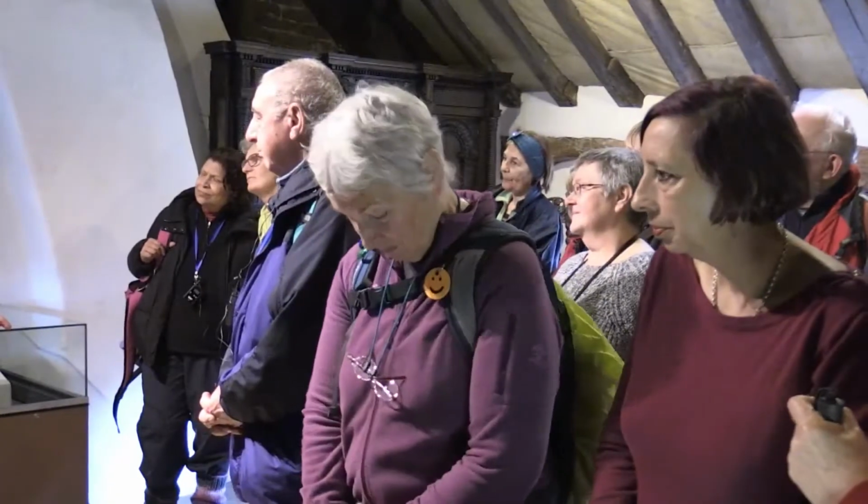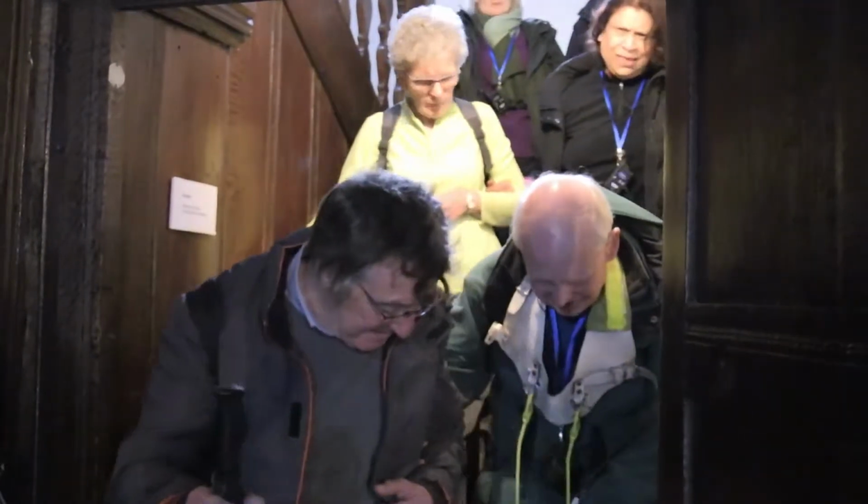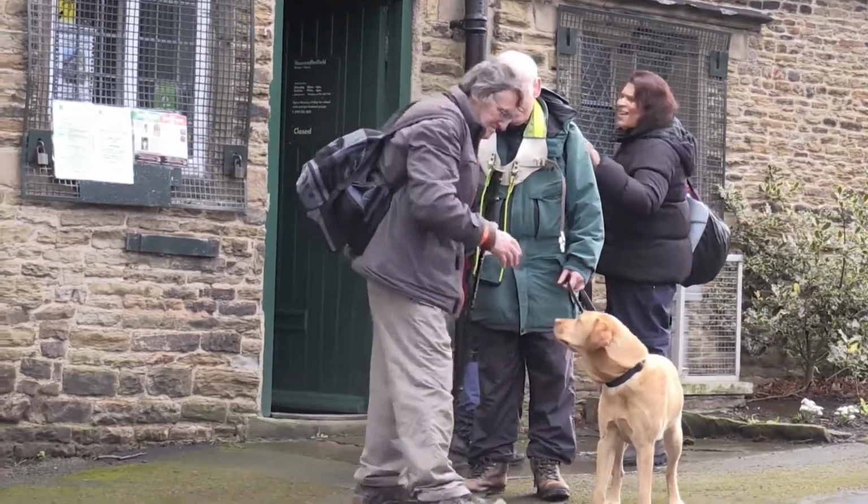There are 20 people here, and some of them are actually from a hard of hearing group, a hearing impaired group, and it's due to them that we've managed to get to borrow this equipment. But if you can't see, in a big group you can't hear. This allows people to follow exactly what the guide is saying, and you can be touching things and exploring things and listening at the same time, and you couldn't do all that without it.